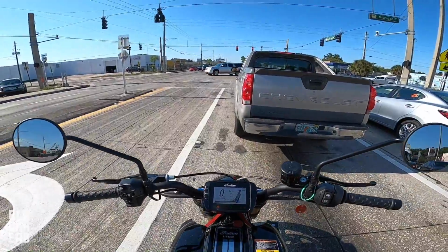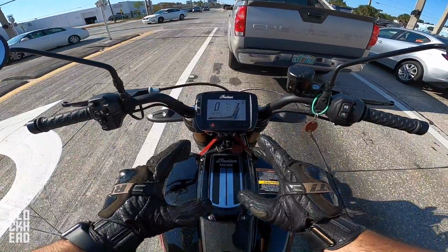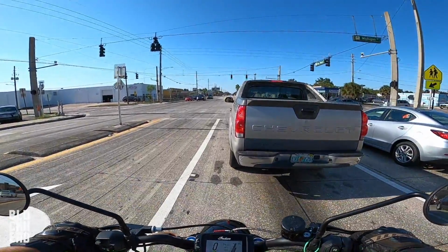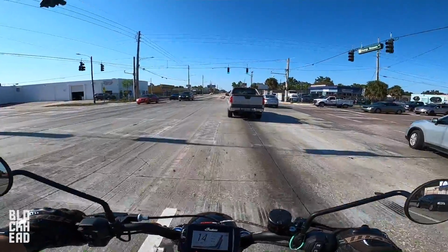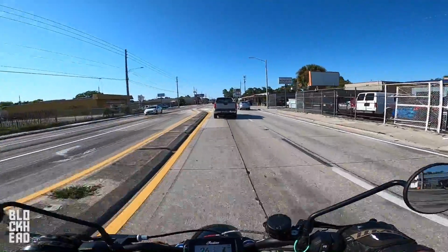It takes a little bit to get used to on any bike that you're new to riding, but overall I could see myself getting in a ton of trouble with this damn bike because it makes you want to ride just like a freaking hooligan. That's what it's made for, right? It's made for racing. It just makes you want to jump in and out of traffic.